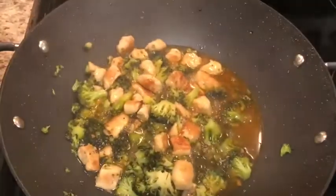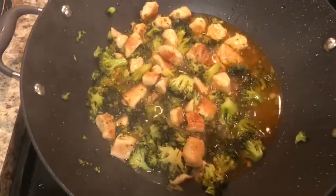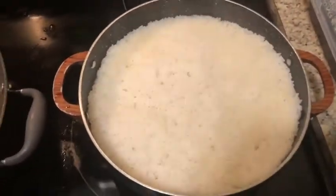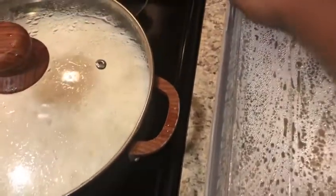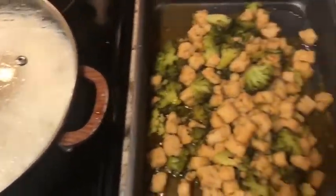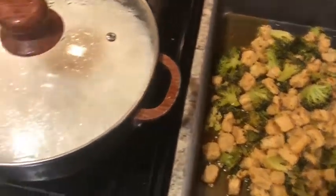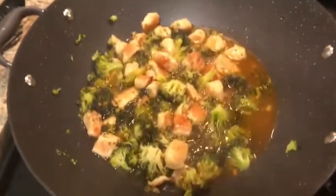Okay guys, so this is the chicken and broccoli with the sweet Thai chili sauce, rice, and vegan chicken and broccoli and sweet Thai chili sauce. Dinner is done, man.